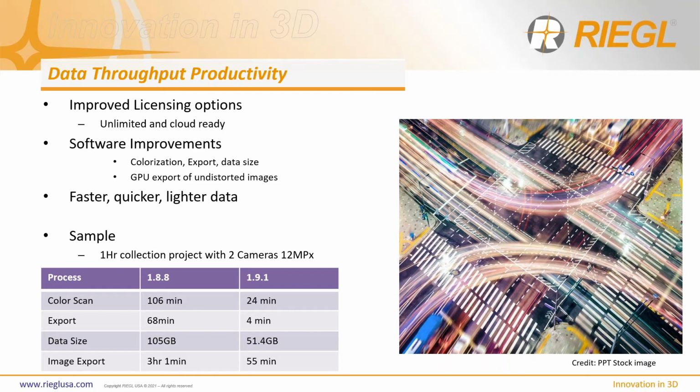So in 1.9, that wasn't there, but in 1.1, it is there. I tested it yesterday. I couldn't believe that it really only took 55 minutes from what once took 3 hours. So great news on the productivity side. So that's straight up increasing your bottom line. That's got to help you. The data size as well, that's going to help eliminate some of those grumbles that you hear from your IT department when you say you need another terabyte of data storage.